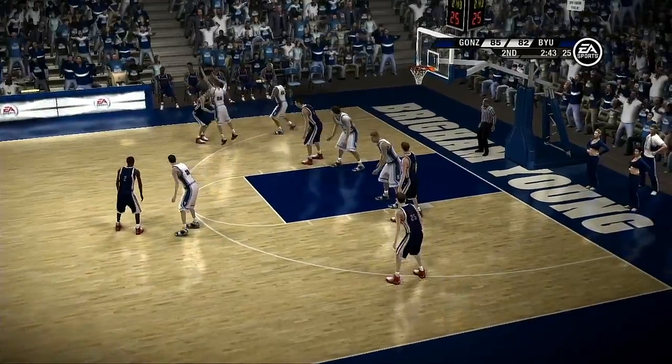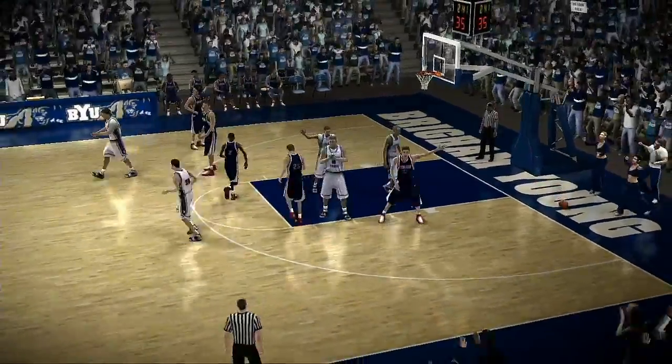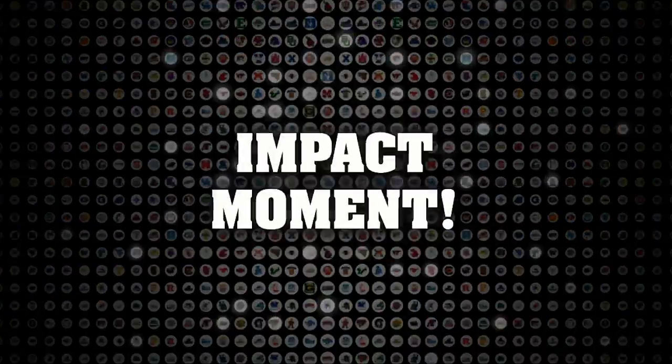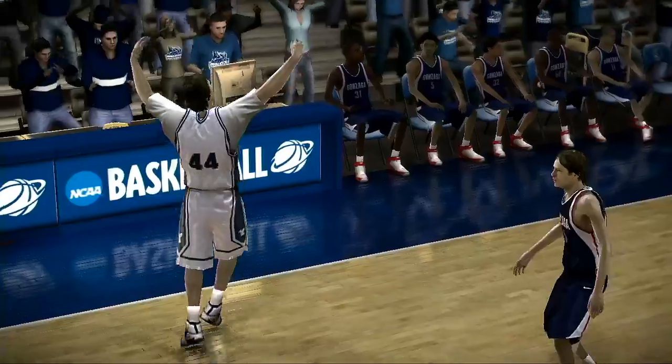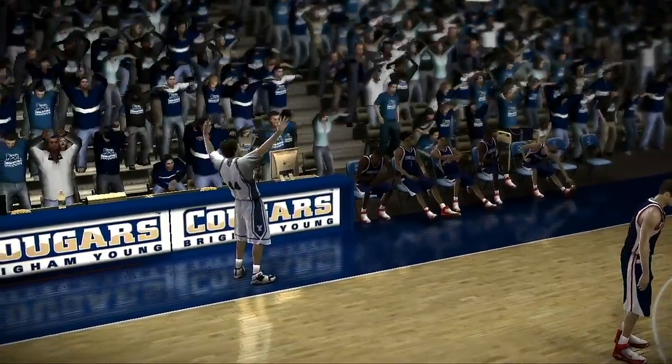Gave it up. He gives him the fake. And the ball goes out of play. Boy, assist to turnover ratios are big, and that's a big turnover. I'll tell you, you're turning the ball over too often. You can't win when you do that.